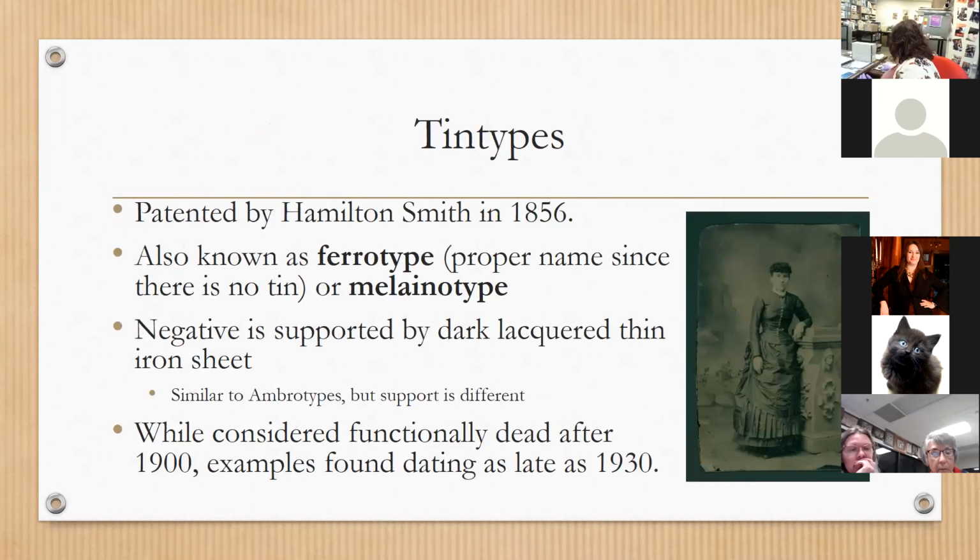Tintypes. Everybody's favorite. I love tintypes. They're so cute. They were patented by Hamilton Smith in 1856. They're also known as ferrotypes, which is actually its proper name because there's no tin involved in this. The negative is supported on a dark lacquered thin iron sheet.